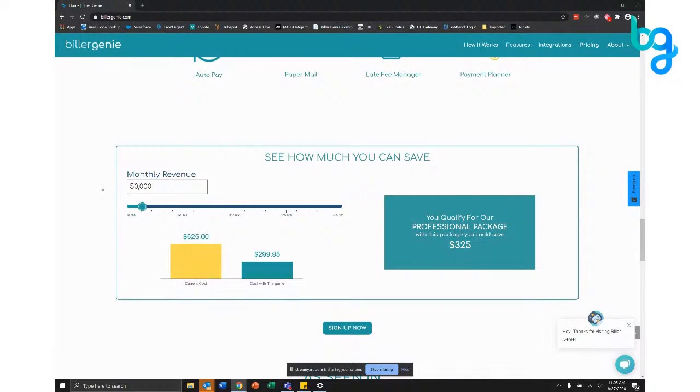So this is a really fun thing to play around with. If you don't want to actually enter numbers, you can just kind of use this as a sliding scale. So really love this calculator function, and it took our web designers a long time to put this together, but it's really, really fun.